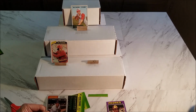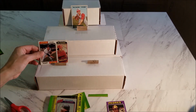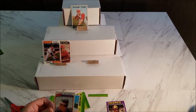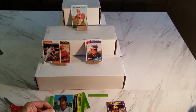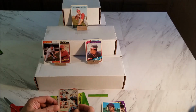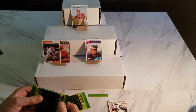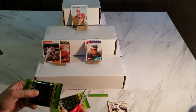Gaylord Perry, 1974. That one goes up there too. We'll put it right next to Mike Schmidt. Rod Carew, 1980. Nice card. Okay. We'll put him over here. 1979. Dave Johnson. 1983. Don Baylor. I have to say these cards are in nice condition. I thought there'd be a lot of dinged up cards, but it looks really good so far.